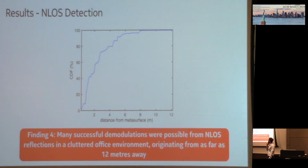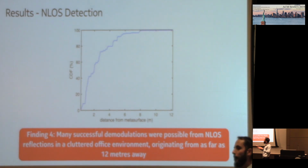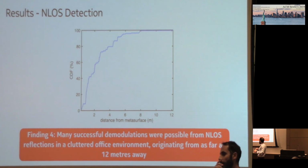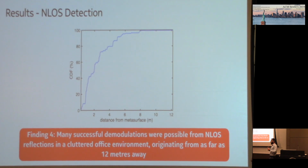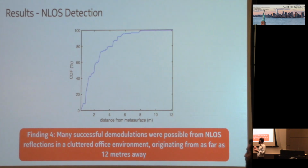The final interesting finding that I'll talk about was to do with non-line of sight detection. What we did is that we thought through our entire data set, we knew where we placed the metasurface, so we had a mask around that range, and we started running brute force detection across the entire data set. It was quite interesting to observe that we were able to do quite a number of successful demodulations from echoes that had originated as far as 20 meters away, which is interesting come to think of it, given that we're talking here about micrometer level vibrations.